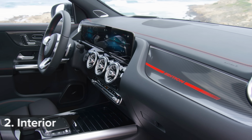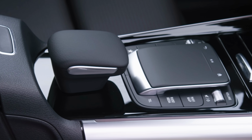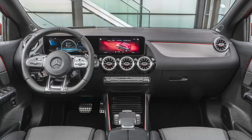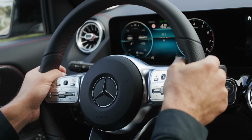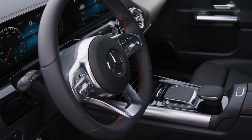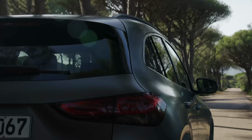Now if like me you know your Mercedes, those huge infotainment screens, turbine air vents and shiny plastics will be familiar. That's because the cabin's almost identical to the one in the A-Class. But that's not a bad thing because the A-Class has an awesome interior. However, there is one change, but it can only be appreciated from the driver's seat, which sits almost 6 inches higher than a regular A-Class, so you can lord it over other road users in their lowly hatchbacks. Bless them.